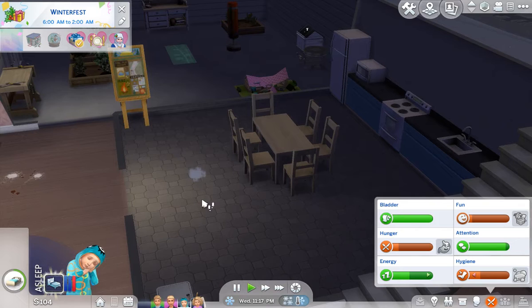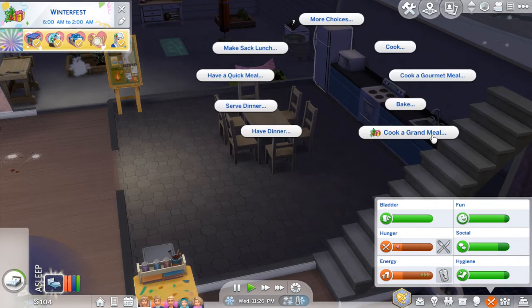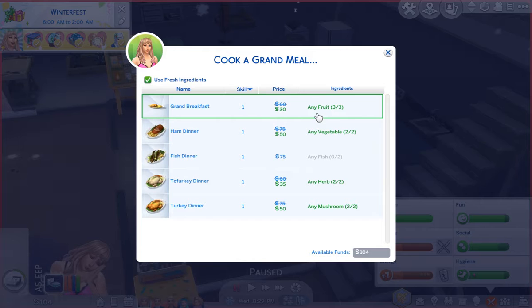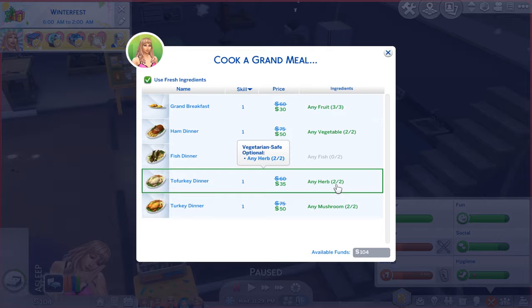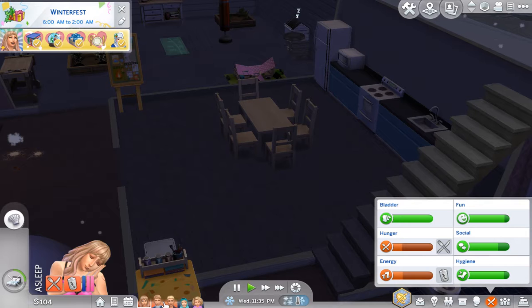Okay, I just get a bit of sleep in. I just want her to have a little bit of sleep. Then we cook a grand meal. Hopefully we can afford a grand meal. Cook a grand meal. Now let's cook. Oh, turkey dinner, because we got herbs there. Okay, that's alright. We'll go turkey, because we got our mushrooms, apparently. So let's go make your grand meal. Hopefully you got enough energy for that.